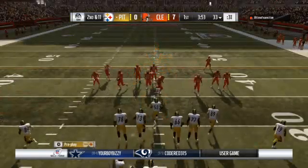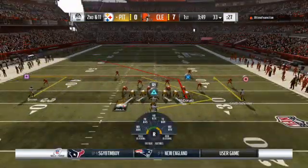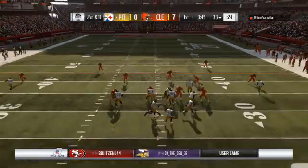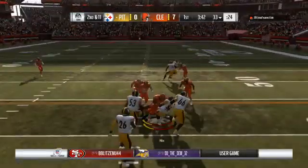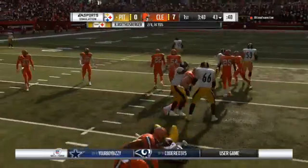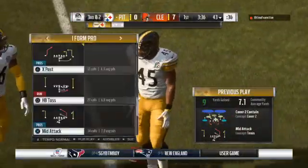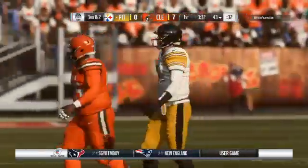A loss of a yard there to start out. That leads to a 2nd and 11. On 2nd down, Roethlisberger. He's just going to dump this one off to his fullback out of the backfield. And he'll get up to the 43-yard line. Give him 9 on the play, and that's going to bring up a 3rd down.